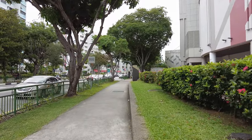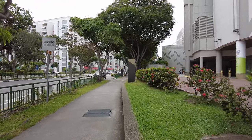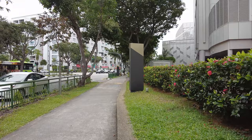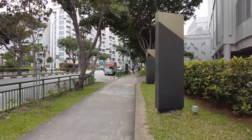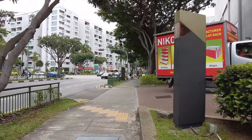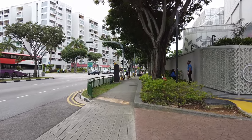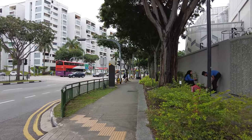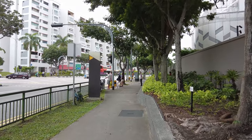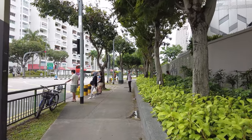So this is more of a pure shopping center experience here, and then Our Tampines Hub has a lot of other functions as well. It has a football stadium, football field inside. It has a library. So it has that interesting combination of supposedly quiet library and football games in the evening.